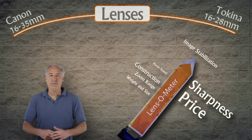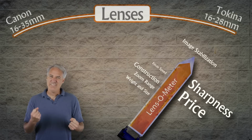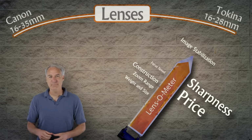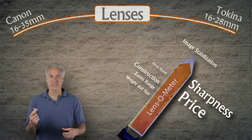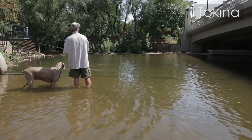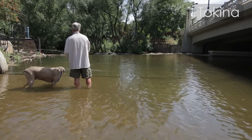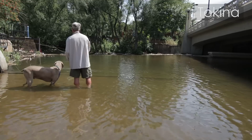Next up is the focus speed. And basically the focus speed for the Canon was just ever so slightly faster than Tokina. I mean, just a little bit faster. And also with the Tokina, you could hear the motor just a little bit more while it was focusing. Not that big of an issue. Plus we're shooting so wide, focus is not as big of an issue because pretty much everything past 6 feet is going to be in focus anyway if you're shooting at like f8.